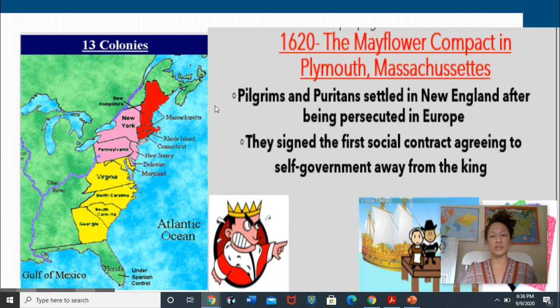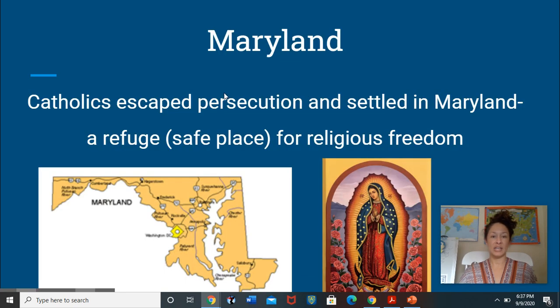Now, today we're going to look at a couple more important colonies. The first one is Maryland, and this was established by the Catholics who were escaping persecution in Europe. They settled in what we call Maryland because they believe very deeply in the Virgin Mary. So although it's pronounced Maryland these days, it is actually Maryland. They are going to settle here for a refuge or safe place in order to have religious freedom.